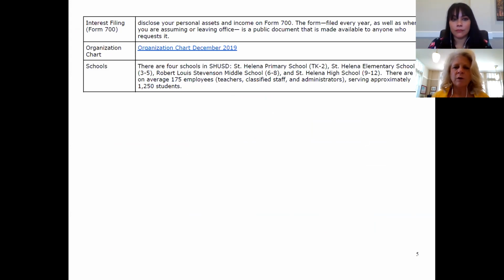We have the primary school that's TK-2, an elementary school that's 3-5, middle school that's 6-8, and the high school that's 9-12. We have about 175 employees, and that's all of our employees, teachers who are certificated, classified staff, which make up, as I mentioned earlier, our grounds, our secretarial, our food services, our maintenance team, our custodial team.